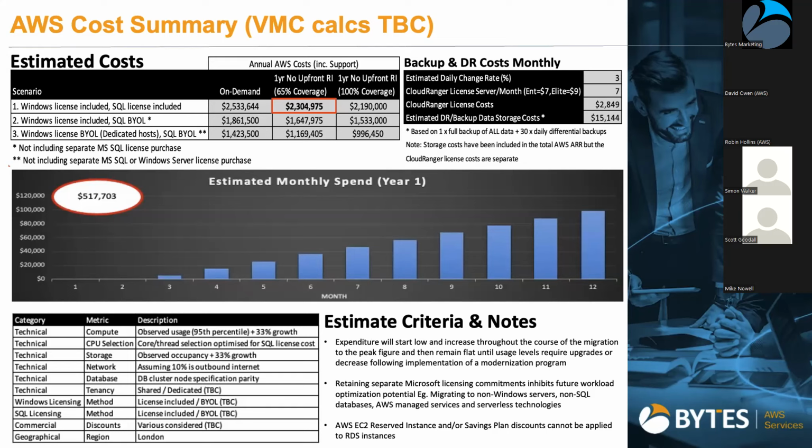So we look at the project management aspects of it and the migration timescales, and then we build out what that first month looks like. We also build in growth of storage and compute, just to try and make it as realistic as possible before making those final decisions.